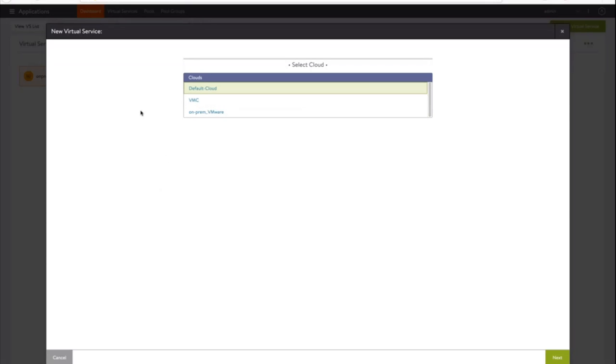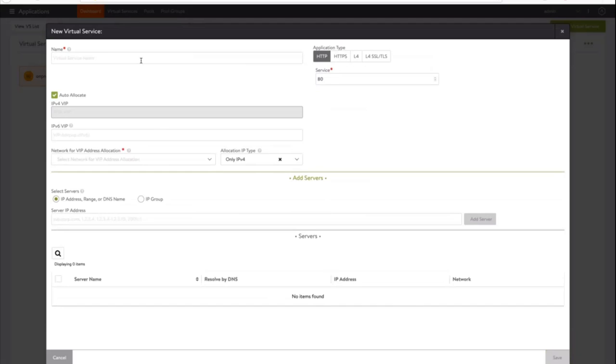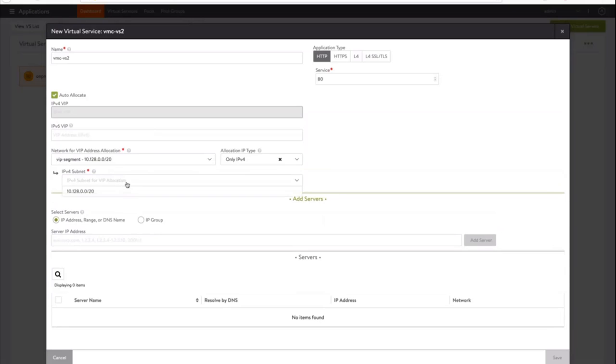It's going to pick me. It's going to ask me which cloud I'm going to deploy this in. I'm going to deploy this in VMC. Okay, VMC VS. Call it 2. I'm using IPAM within VMC, so I pick the network I want to place it on, the subnet it comes from.